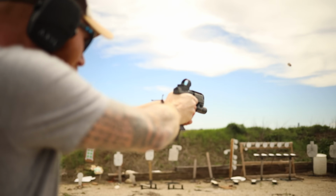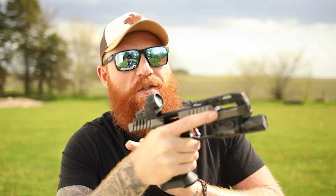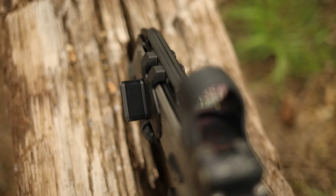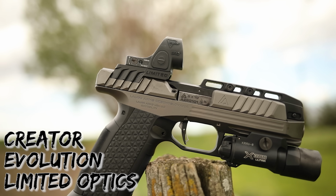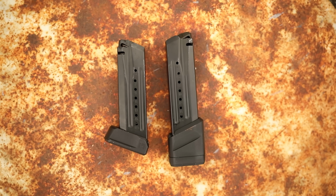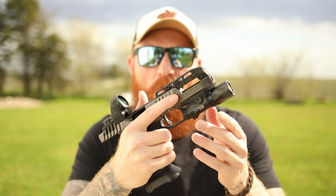Add to the fact that only half of the slide reciprocates and the top rail does not, you have even less mass moving back. Add the fact that they have a gas pedal or a thumb rest, and now you are able to put any optic on it. The old ones, you could just use the Lago Arms optic, where now they have an optic system for every optic and the ability to mount a weapon-mounted light. This gives you a 22+1 capacity of 9mm that go out so fast you think you're shooting full semi-auto.